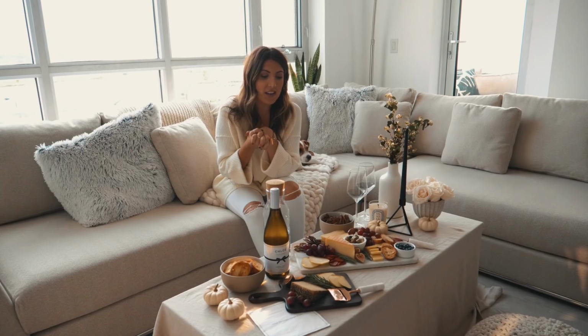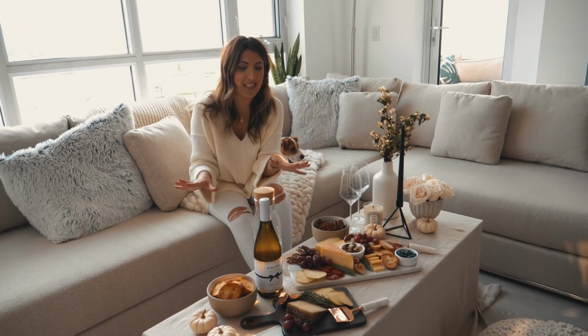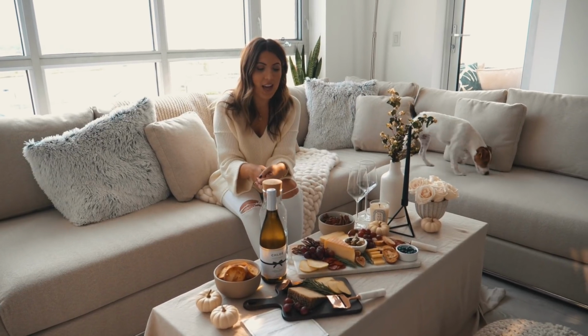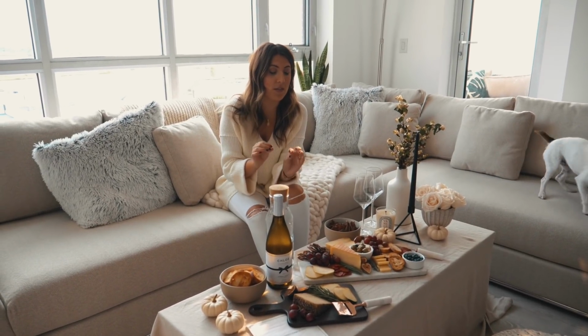Look at that. I just went to our local grocery store. I didn't go anywhere crazy for any of this stuff. I just decorated with a little bit of rosemary to garnish and have a fun touch. But there's really just grapes, different cheeses.